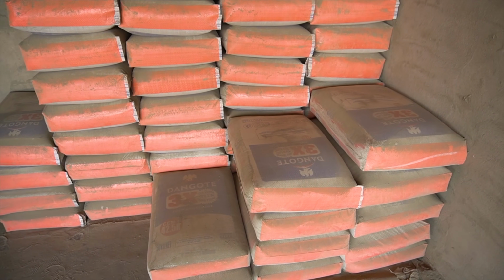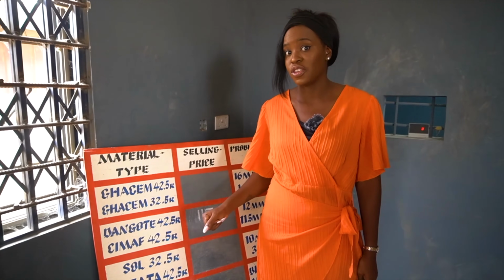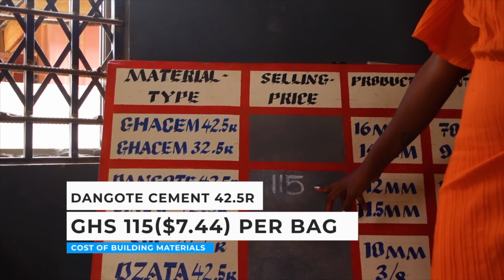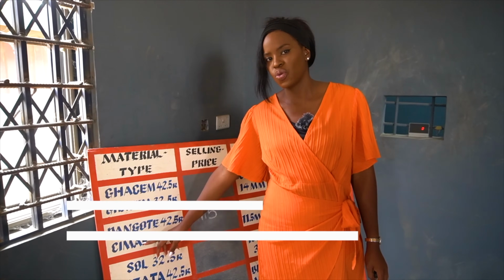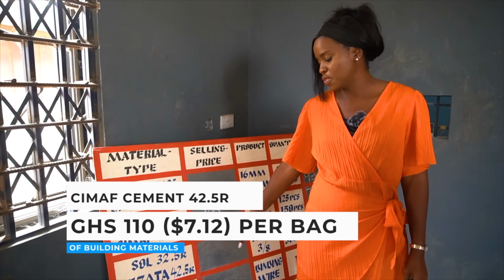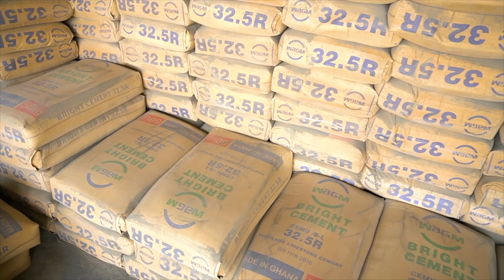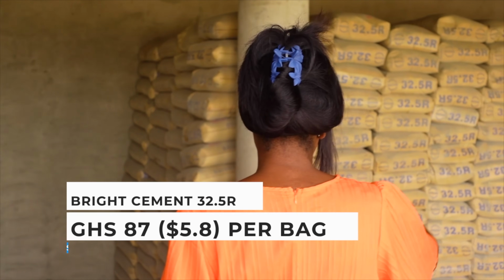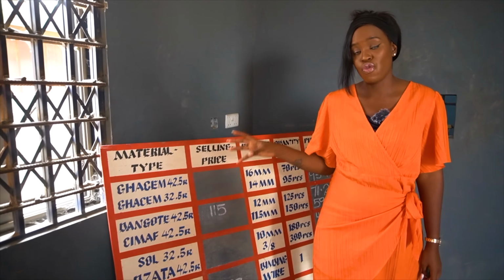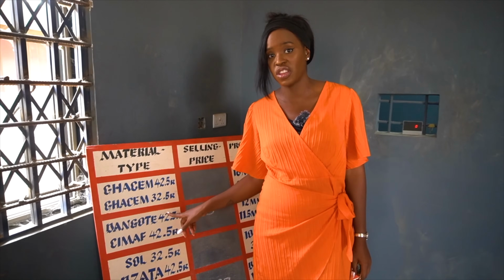And then the Dangote, which is very popular. The one that I was telling you is really hard and very solid and works very well, so people really like it. That one is going for 115 Ghana cedis. And then the Simaf is also another popular brand. The 42.5 is going for 110, even though the price is not shown here. They also have bright cement, but this is the smaller size, 32.5, going for 87 Ghana cedis. So that's a rough range of the prices of cements that they have available, and then the price range as well.